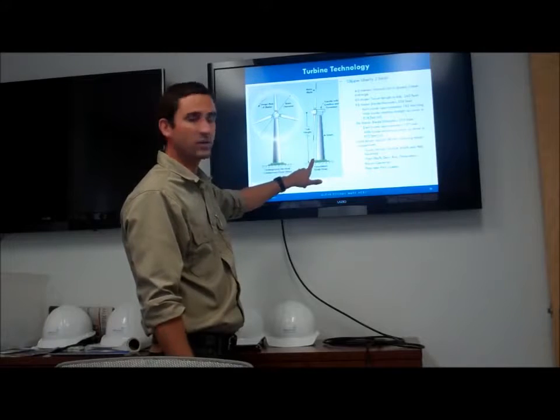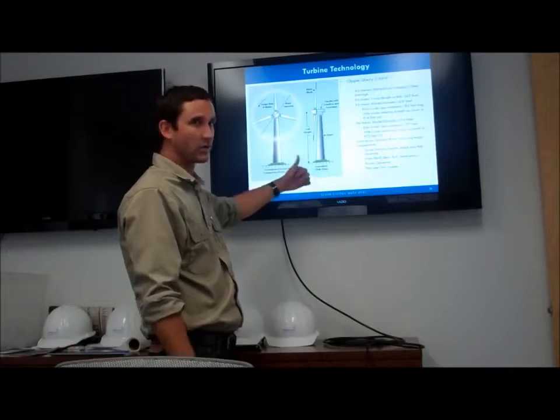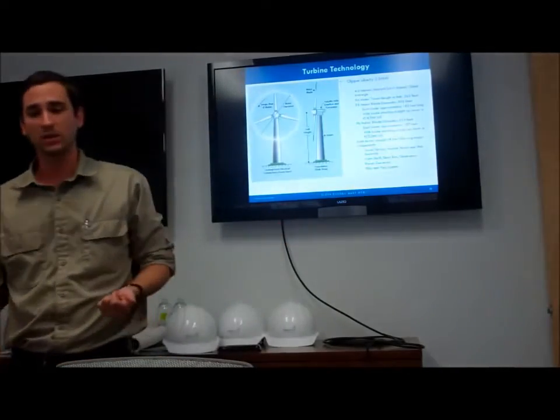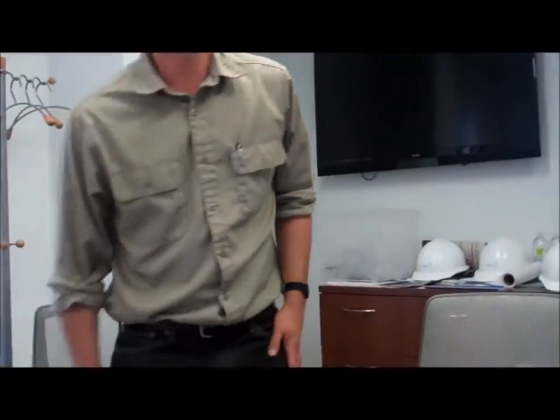You have your pad mount transformers that will convert DC to AC and then go into your collector system underground down to the substation. Substation hits a main power transformer, juices it up from 34.5 kilovolts to 115 kilovolts before exiting on Velco's, Vermont Electric Cooperative's, main transmission lines for distribution. Some pictures of the inside of the tower, and that's it on the presentation in the office.